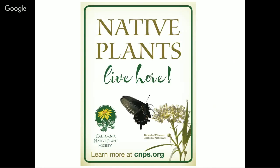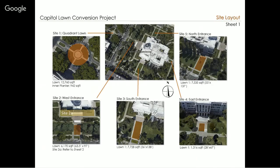So, you know, a lot of this involves public outreach, helping those folks who say, I killed my lawn, now what? Helping them understand what the alternatives are. And there's a lot of high-profile projects going on.